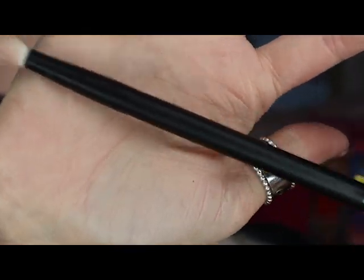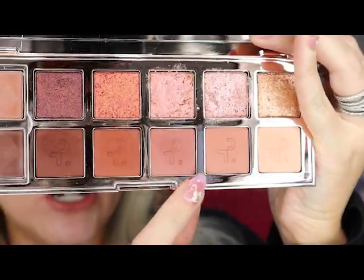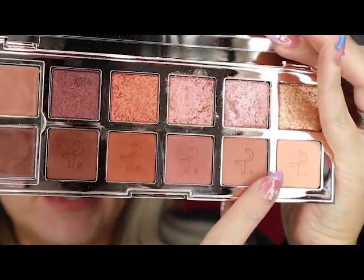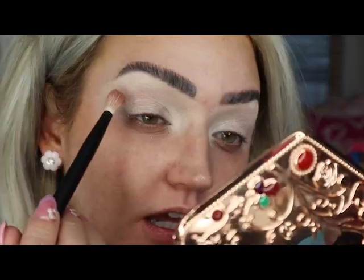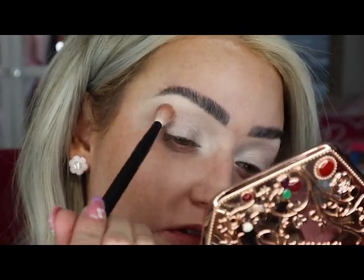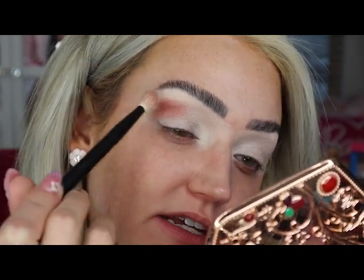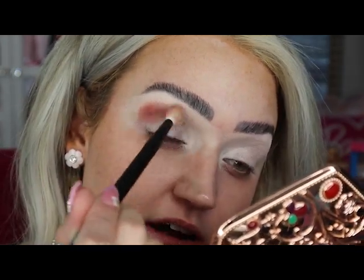Going to grab my Rephr 27. Yes, still dirty from last night. I'm gonna grab a mixture of these two shades. I'm not exactly sure which names they are. I believe it's Heartache and Passion. And I'm gonna lean my head back a little bit so that the maximum amount of lid space is there. It's like I don't have any folds.